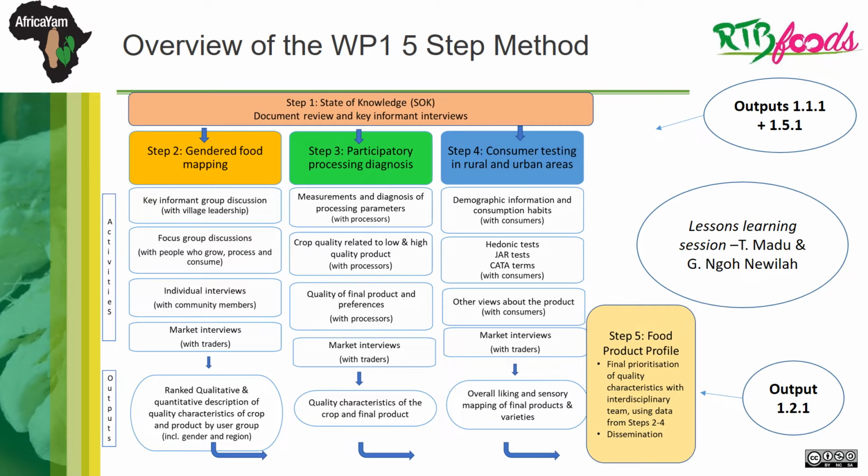Step 5 is the food product profile, which brings together the quality characteristics from the 3 steps into a table based on expert analysis of the data by the partner teams, considering gender and broader livelihood factors. This is output 1.2.1. So very kindly, Gerard and Tessie have agreed to lead a session on lesson learning around this methodology as part of our period 3 annual meeting. And this will facilitate a reflection on this methodology and really draw out what worked and what needs to be improved for the future.